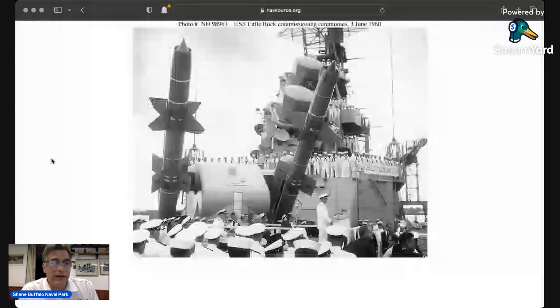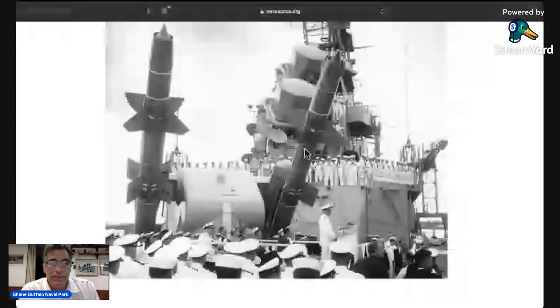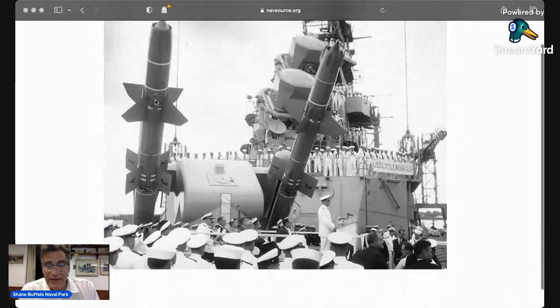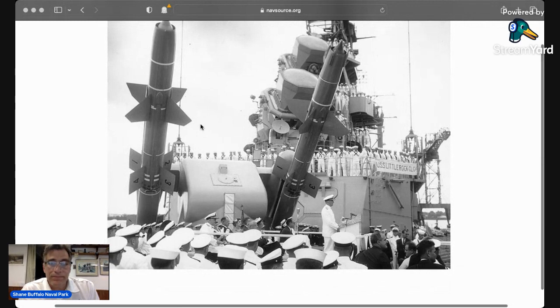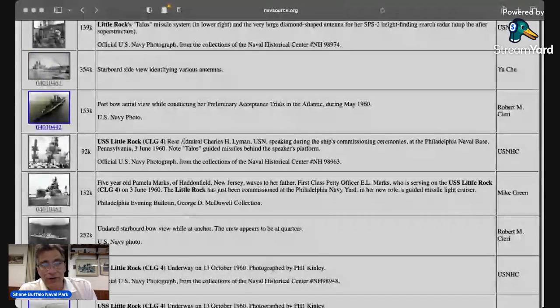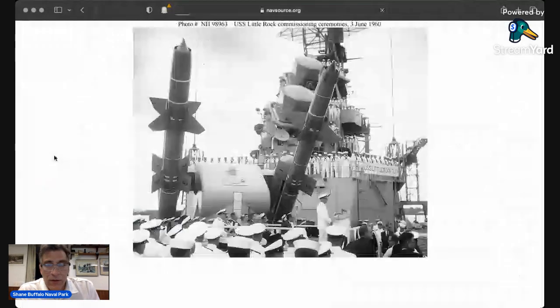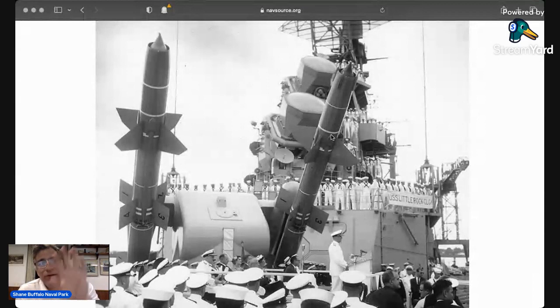Here's the actual commissioning, if you can see that. All right, June 3rd, 1960. There were about 2,000 people in attendance. All right, and the gentleman speaking, let's see, is Rear Admiral Charles Lyman. What I do enjoy here is that the Talos and the SPG-49s are about 140 degrees relative to the ship, and they're both kind of facing in the same direction. That's really sweet.